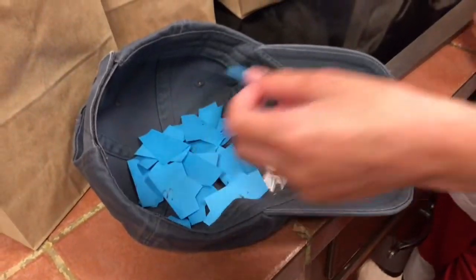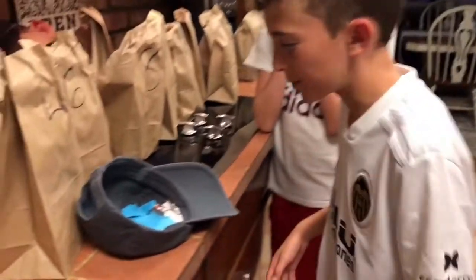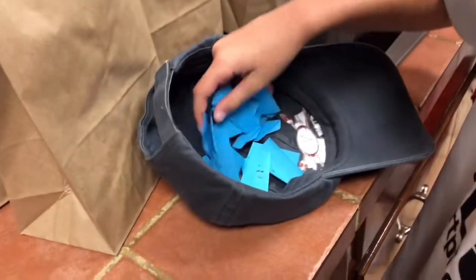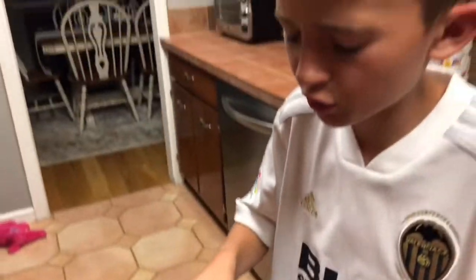Owen shall pick again. Five. He got five. I'm picking my second one. Everybody gets six ingredients. It is three. And he got three. Four and three.